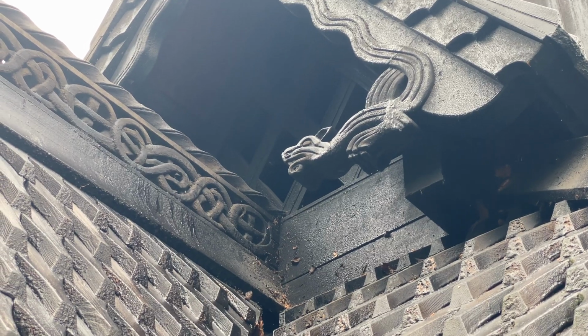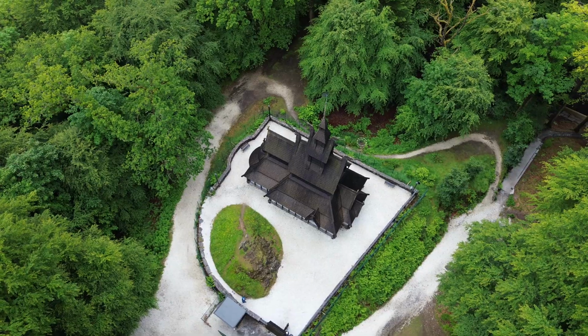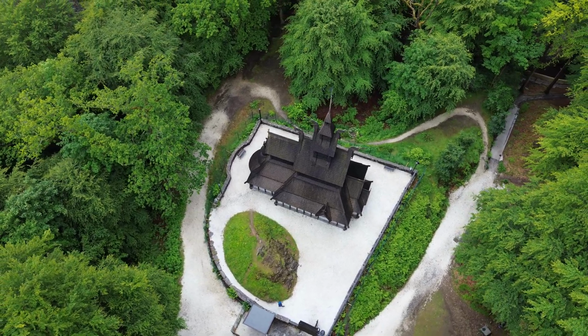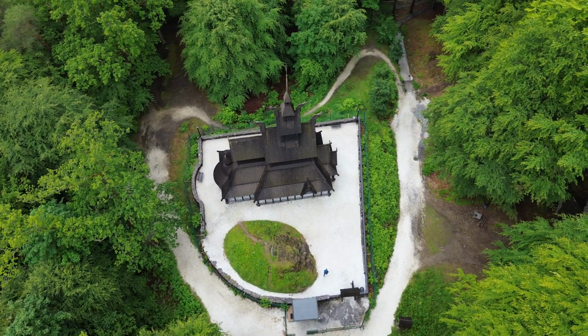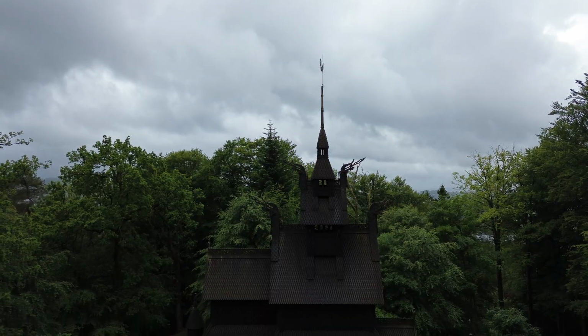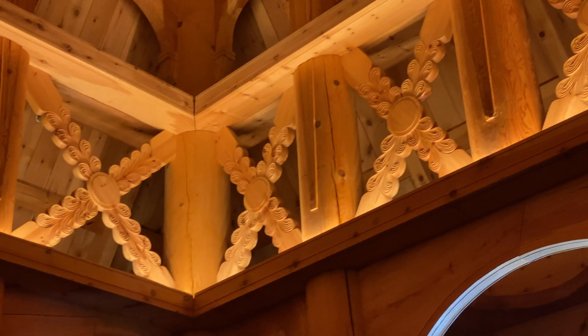Alright, so behind me is the Fantoft Stavkirke. The Stavs are actually named after these pillars right here, which stands for like a wooden pillar. The original church was built in about 1200, and it was actually built several hundred kilometers inland in Sognefjord, which is the largest fjord in all of Norway.